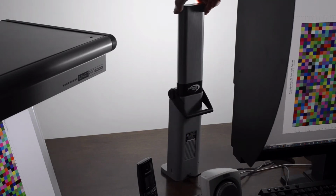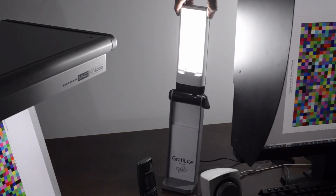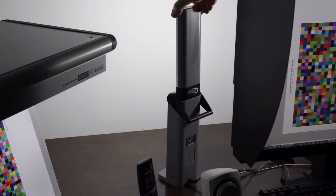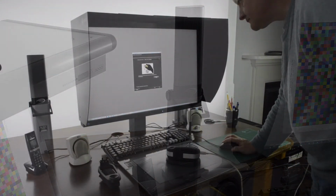And this is what I'll use to light the room. These Graphite Ott-Lites are also color correct lights. They can be used for viewing prints actually, and they illuminate the wall behind the monitor.